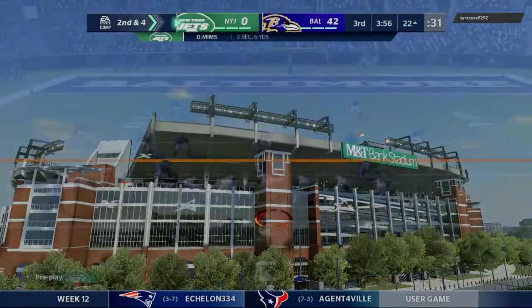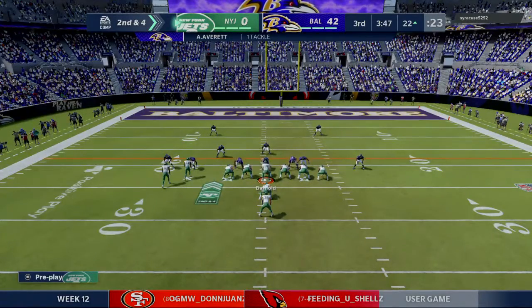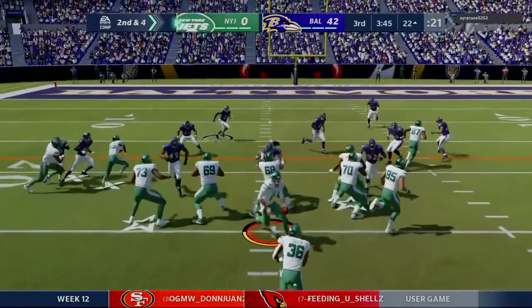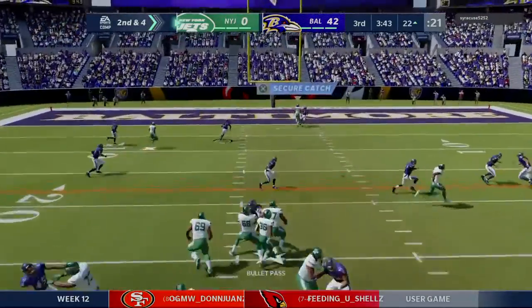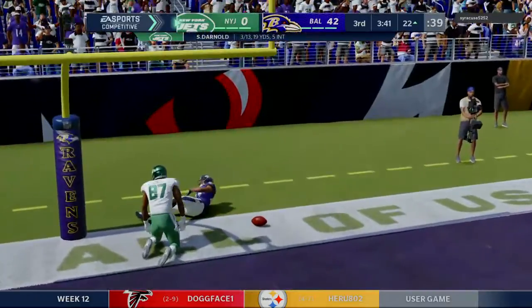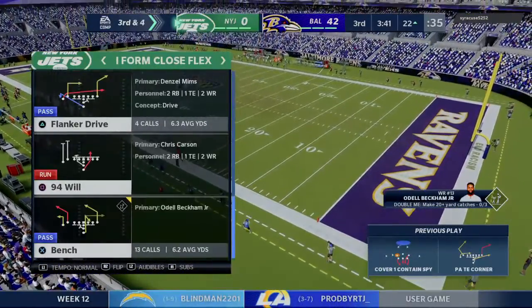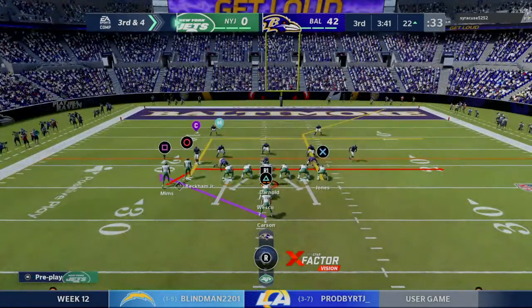But it appears that they read man defense and went to the out route. And what you have to do on that one is the receiver's got to make sure he works the defender towards the middle of the field to give himself space to cut to the outside and have that ball delivered with good timing. And they got it done. Back in the end zone. Could he get his feet down? No, it's incomplete. Another attempt, another incompletion.